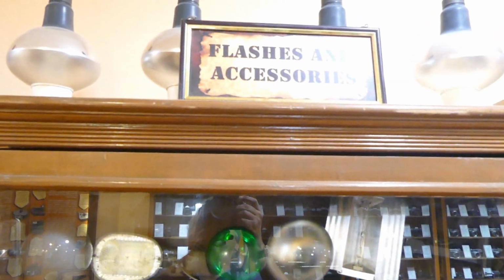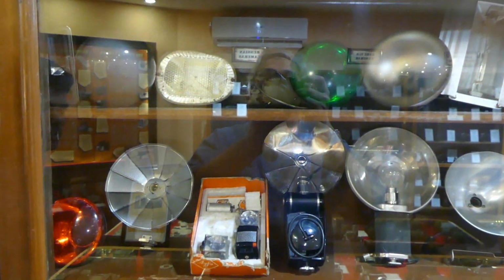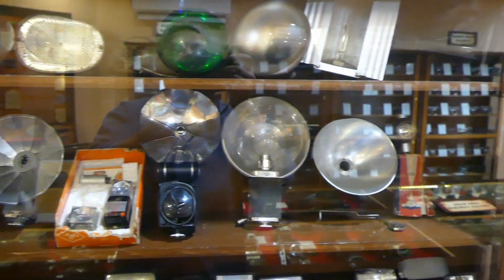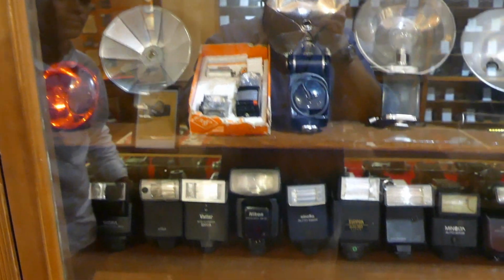These are flashes and accessories. This is a vintage flash. Once you click it, the bulb will burst. If you want to take another photo, you have to fix another bulb. This is the type of vintage flashlight.